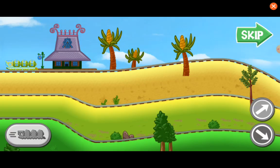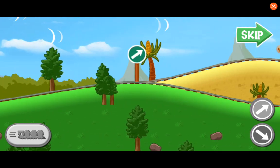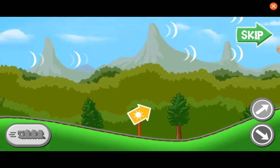Let's practice driving the solar train. When the light turns green, press the power button to power your train. When the track branches, choose which way you want to go. Press the down arrow to take the lower path, or press the up arrow to choose the upper path. Watch out for shadowy forests and stay in the sunlight so your battery can stay charged. Look for signs like this one so you will know which way to go.